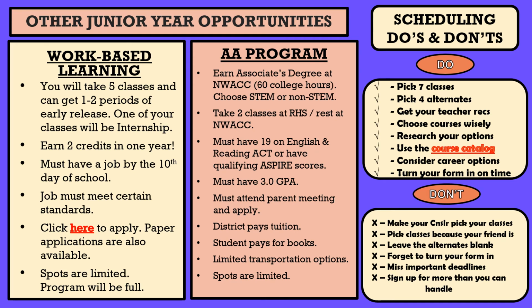Other things that you might want to do your junior year, one of those is work-based learning. And that's typically what you just hear everyone call the work program. And everyone wants to do it because you can get out of school early. There is a class tied to it. So you take an internship class, you take that all year long, and you get 2 credits for the internship class and your work outside of school.